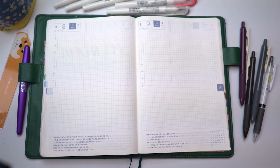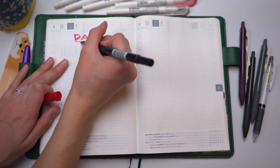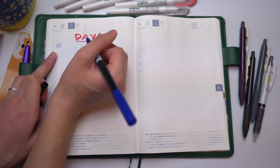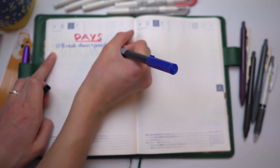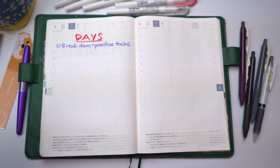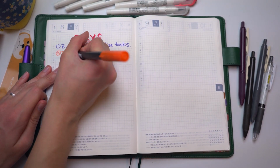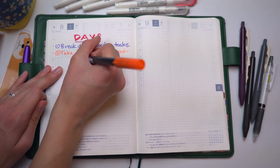And now a summary of the video. First, break down and prioritize your task. Get what is important done first, then continue on knowing you are on the right track. Second, take note of the present and be grateful. Even just a moment of reflection can add an exponential amount of peace to your life.